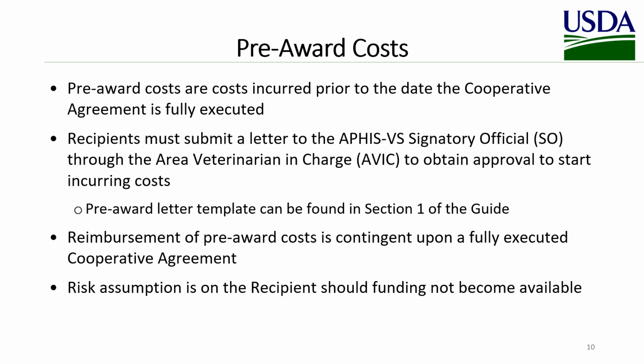In addition, if the 90-day pre-award period expires and an extension has not been approved, then the cooperative agreement start date will revert to the date of final signature, and any costs incurred prior to the start date of the cooperative agreement cannot be reimbursed.